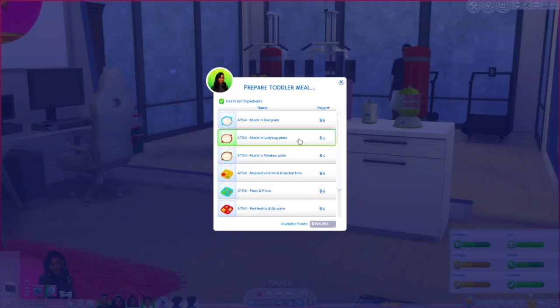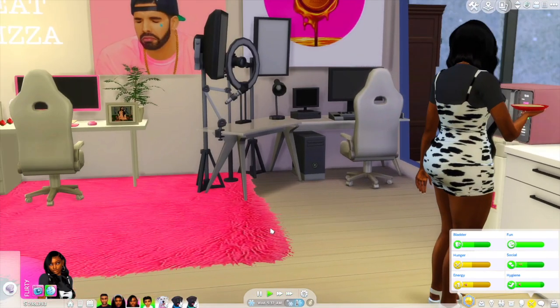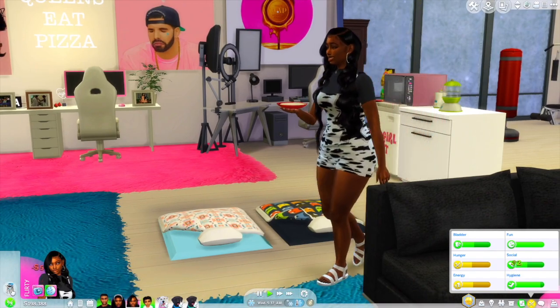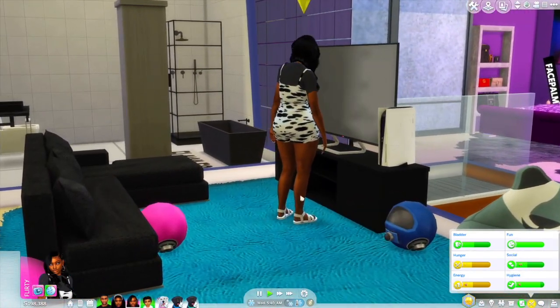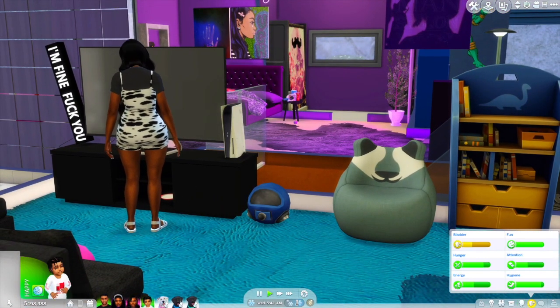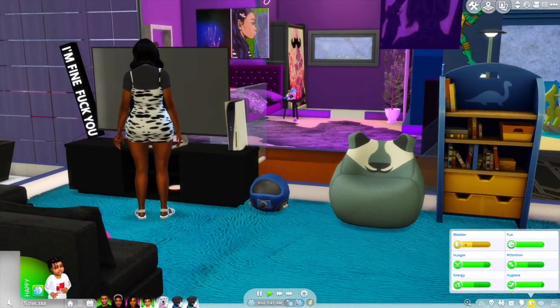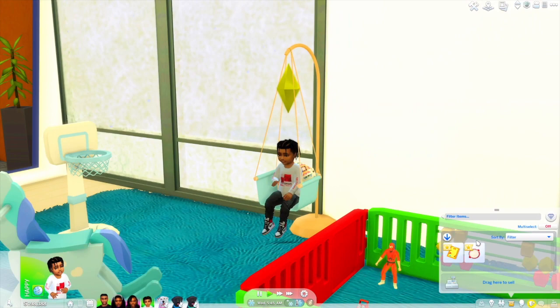Get him a toddler meal. I don't even care what plate it is. Just get him something real quick and put it in. Where you going? No. Just put it down right there. That's my daughter. Let me stop talking about it like that. Let me put it in my baby's inventory and then have him eat it while he's sitting in there.